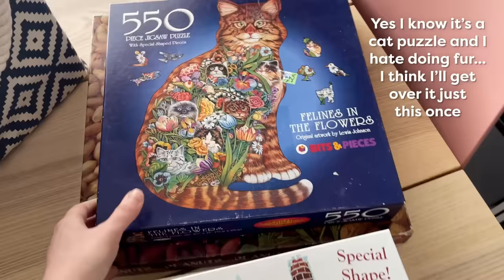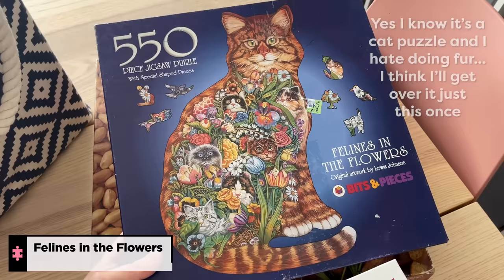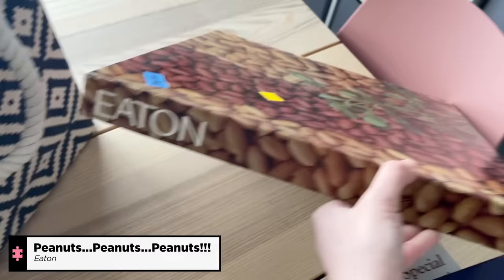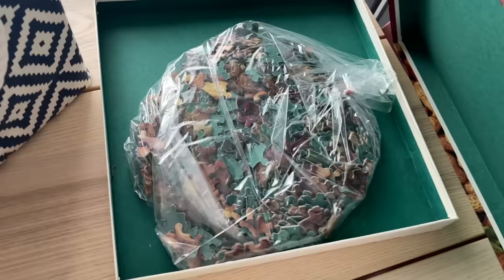And then I grabbed another Bits and Pieces puzzle because these are the ones that I grew up doing. I love these illustrations. It just feels so vintage and homey. And then usually there aren't a lot of actual vintage puzzles at these swaps, but this one is an Eaton puzzle. And so as soon as I saw that, I was like, I don't even care what the picture is. I will absolutely take it. It's not the greatest picture in the world, but I just think these vintage Eaton puzzles are so interesting.